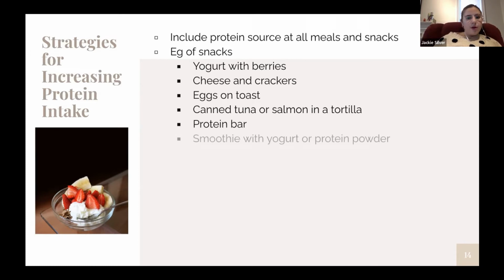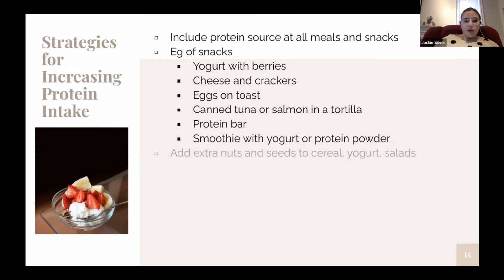So you're getting that mix of protein with a fiber source. You could have a protein bar. You could make a smoothie. Smoothies are a really good way to sneak in extra protein. You could add yogurt, you could add protein powder, or you could add both. And then sprinkling extra nuts and seeds on your cereal, your oatmeal, your yogurt, your salads.